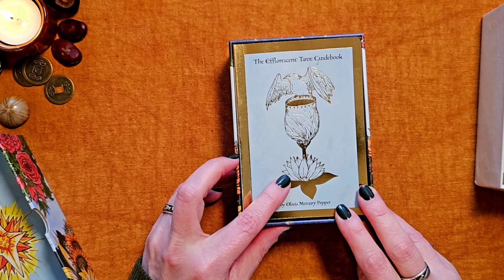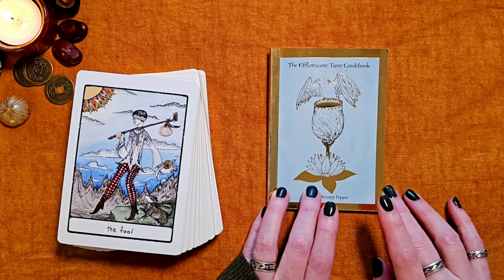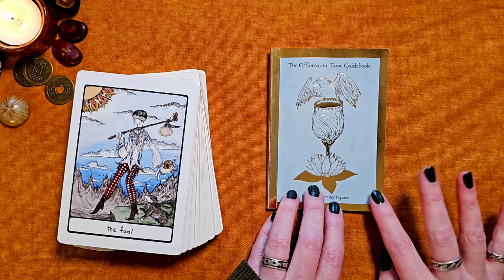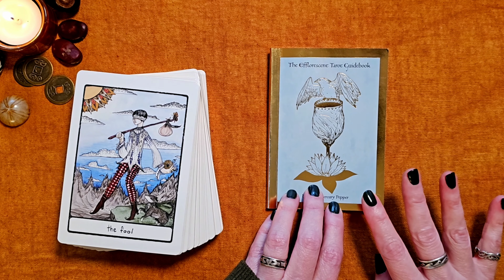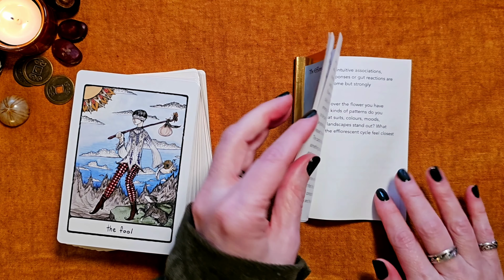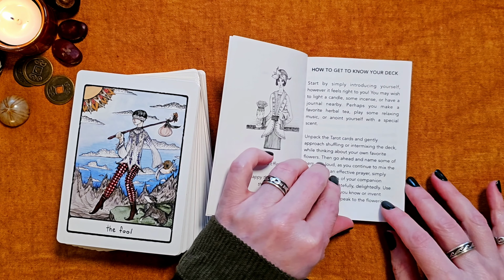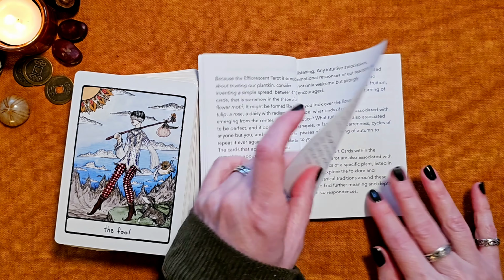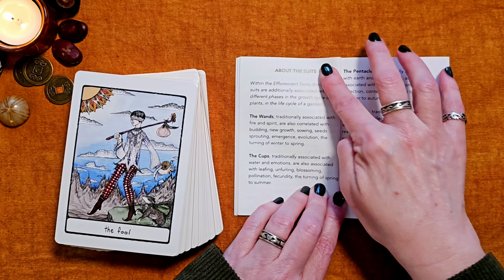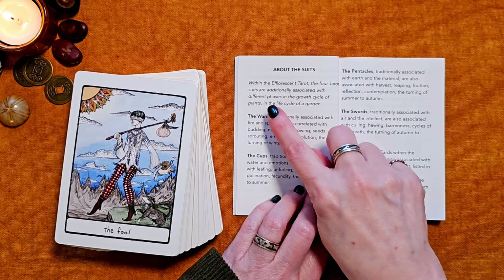So let's take a look at the book. The little guidebook was written by Olivia Mercury Pepper. It's pretty simple. There are just 5 images, which are in black and white, the Fool and the 4 Aces. And it starts off with how to connect with your deck, or how to get to know your deck, and then it moves on to the suits. And I am going to read this part because the first edition didn't come with a book, and so I did not know some of this.